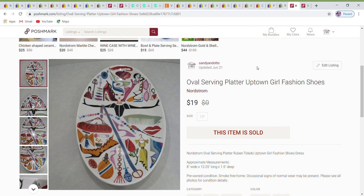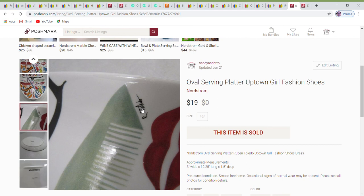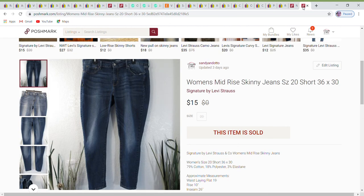And again, onto Poshmark sales, not a piece of clothing, but this really fun platter, which was very clothing inspired. This was sold by Nordstrom, and this was a Reuben Toledo, which is signed right here. Reuben Toledo, and I do have a little picture close up of that. This was in perfect condition. I was very tempted to keep this for myself, but then ended up deciding to sell it, and I did sell it for $19. And hey, here we go, Poshmark piece of clothing.